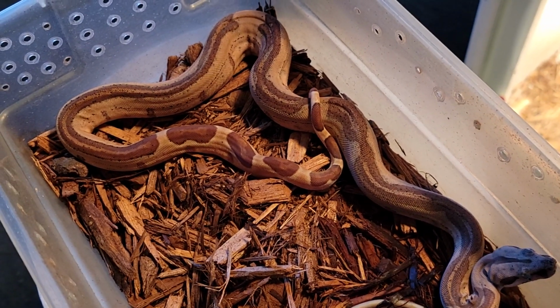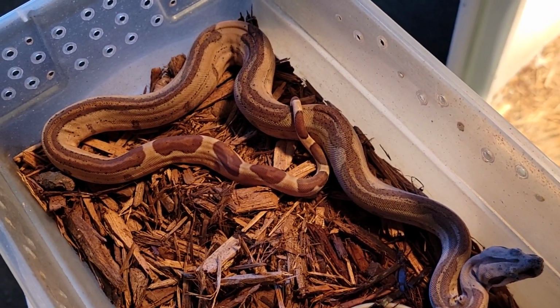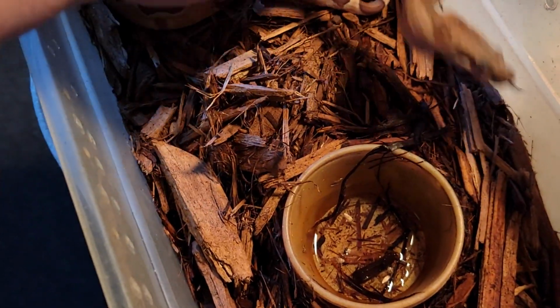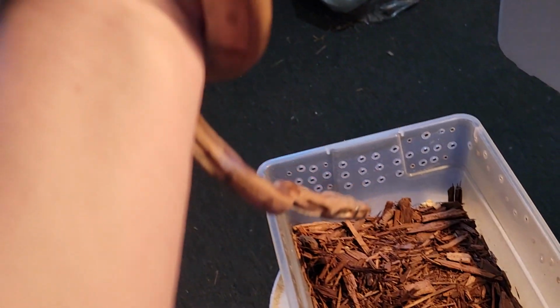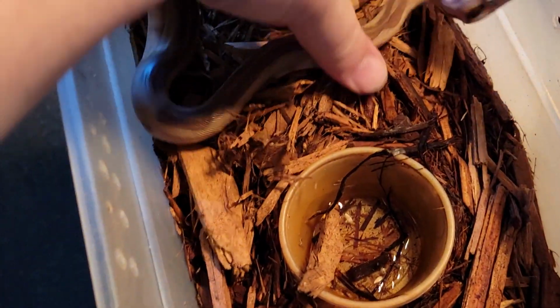You see all the striping going on there. The snake's just awesome. And as you can also see, it's very tame, doesn't bite, doesn't hiss. Just a great snake.